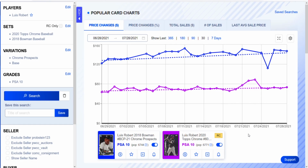from 2020, both in PSA 10. If you could find a good deal on a color parallel or refractor, those are definitely going to be the ones with the most upside.